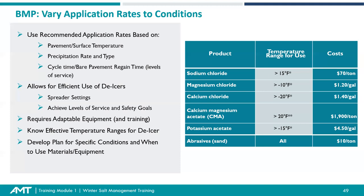And this, again, is helpful when you're tracking so that you have an idea from past years which type of product you used most. I will say a downside to this is that if you are having several of those products, you do need to have the space to be able to store them. And it can require additional training to use those different de-icing types. So again, based off of this, it is helpful to have a plan for those different conditions and when you might want to use the different materials and equipment.